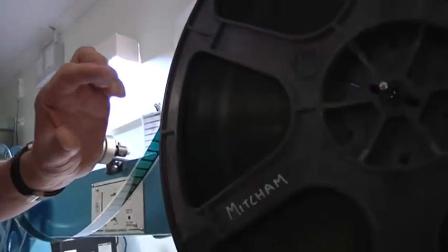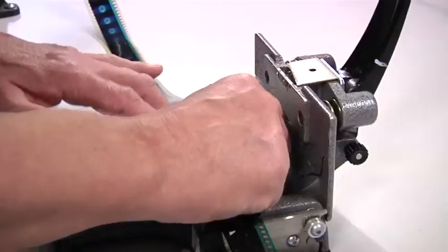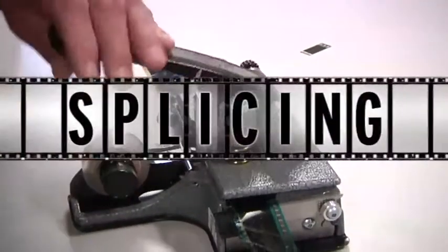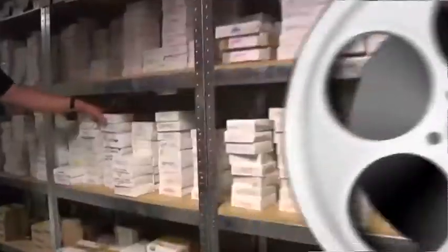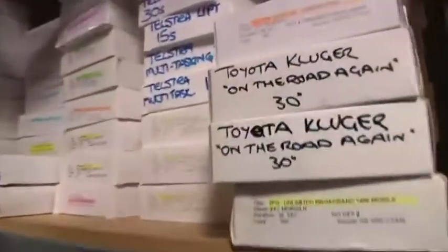It arrives in 20-minute rolls of film. So for a 2-hour movie, the projectionist has to literally tape the rolls together using this little machine. It's called splicing. And it's a similar process for all the movie trailers. Each one is kept here and has to be played out by the projectionist before the movie.